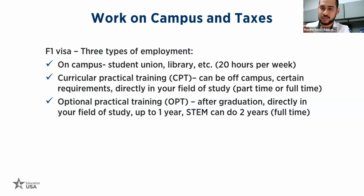It is really important to understand your responsibilities and fulfill them according to the US government. As an international student, you may need to file a tax return and report your income. Sometimes the tax rules can be complex, and it's advisable to look for assistance from your university.